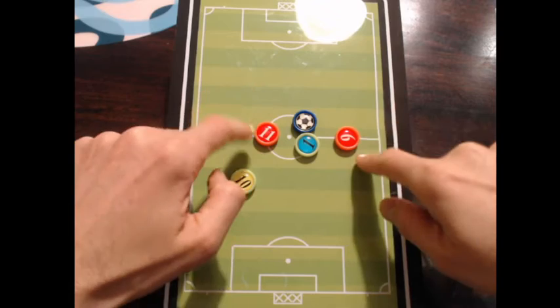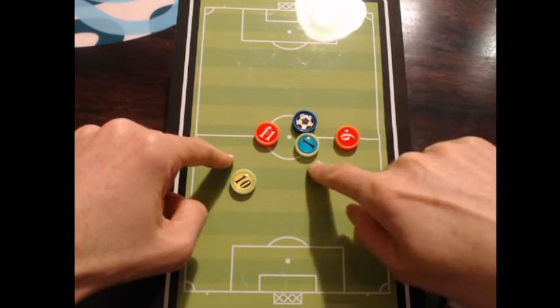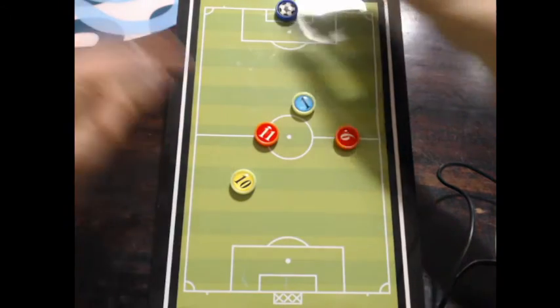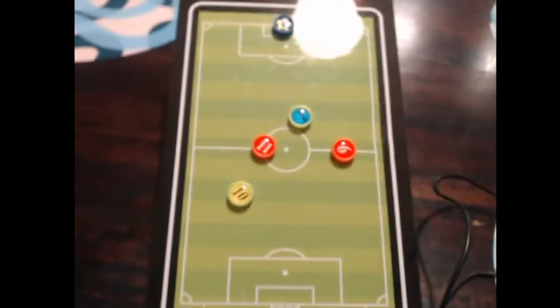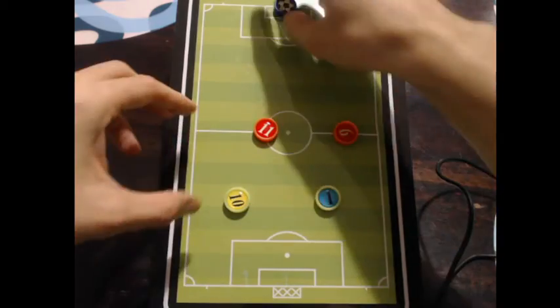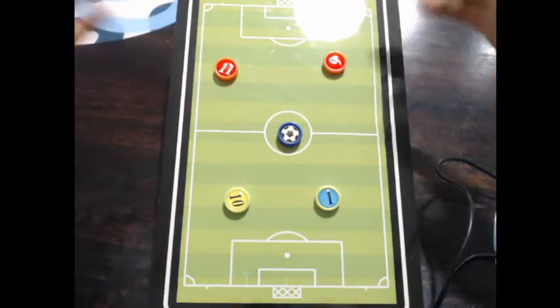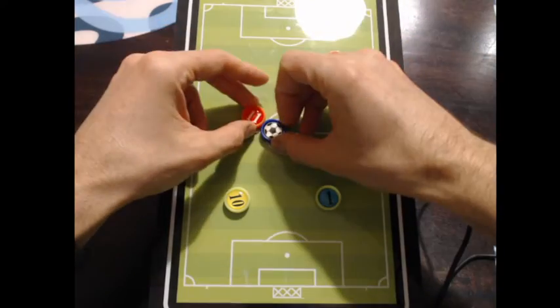Not only that, number 9 and 11 are actually at the same level in the field, and number 1 can go and score if he's got a good shot. Okay. Now we want to avoid these scenarios, so let's see what other options we have when this happens.